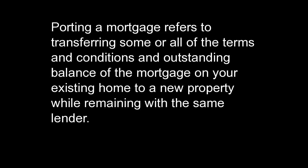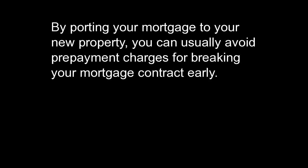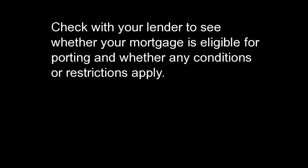Portable mortgages. Porting a mortgage refers to transferring some or all of the terms and conditions and outstanding balance of the mortgage on your existing home to a new property while remaining with the same lender. Homeowners often port their mortgages when they have a lower interest rate on their existing mortgage than is available for a new mortgage. By porting your mortgage to your new property, you can usually avoid prepayment charges for breaking your mortgage contract early. Check with your lender to see whether your mortgage is eligible for porting and whether any conditions or restrictions apply.